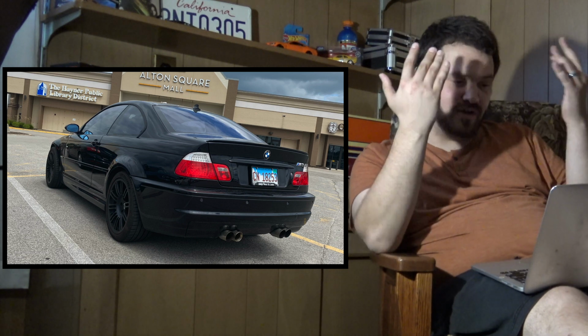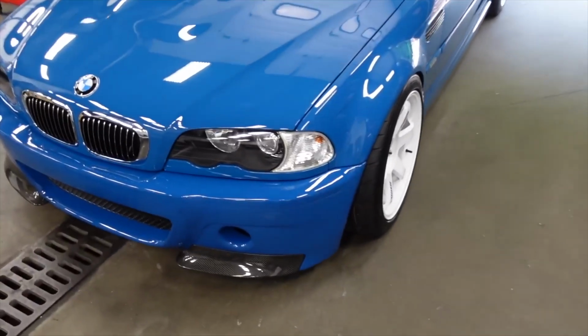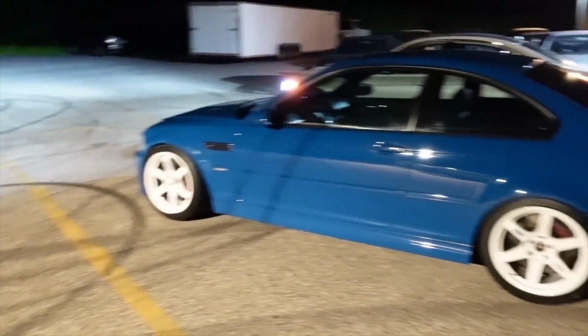So here are some examples. Adam LZ rebuilt his. It's super clean. It's got, I think, a Turner Motorsport carbon airbox on it. His one complaint with it is that I think he made his car so loud it was hard to hear the induction sound of the airbox. So hopefully I didn't make my car too loud for my carbon airbox. Very clean car, beautiful color.